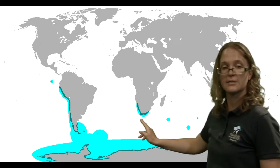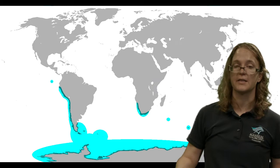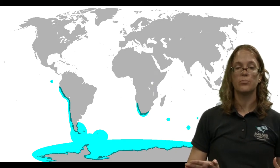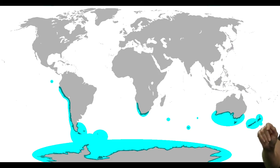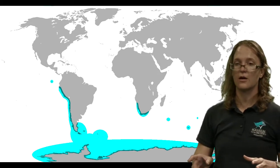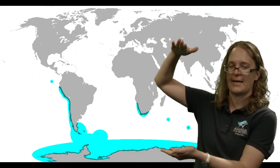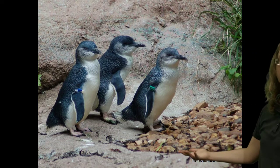Our Magellanic penguins live in South America, so they live all along this blue strip here, down around the corner to these little islands here as well. So they can live in the ice and the snow, they can live on the beach. Some of them, like the little blue penguin who lives more towards Australia and New Zealand, live along the coast. They also live almost in little forests as well. And they're super cute. They're like that big. Look how blue they are.